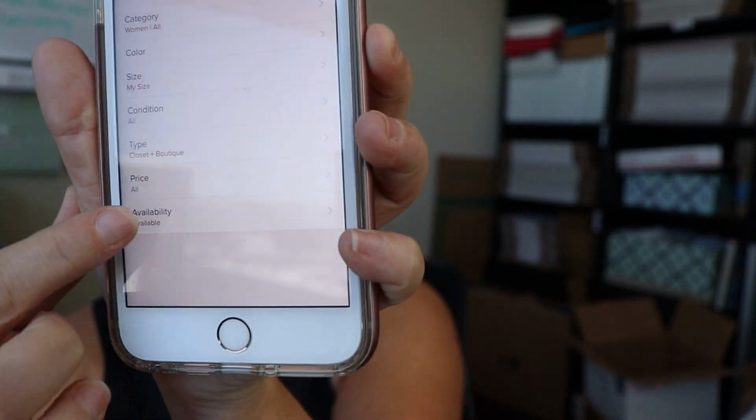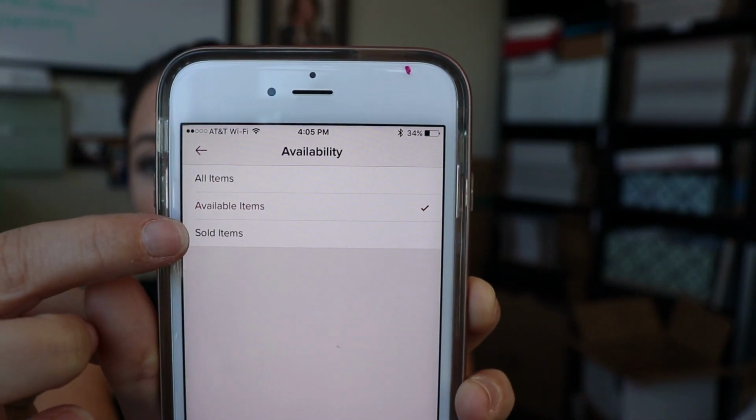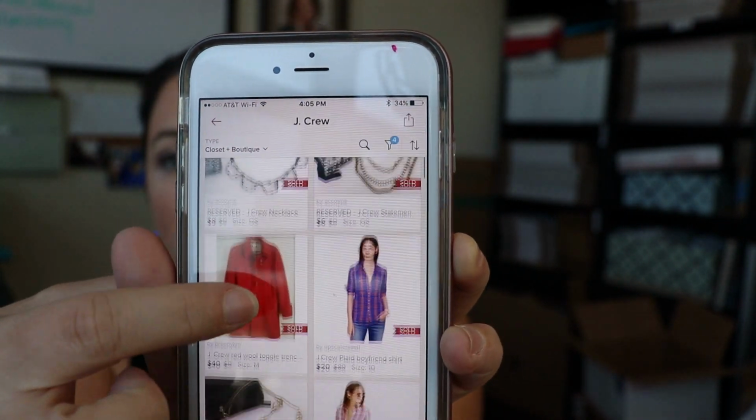Just search, okay? So you're going to search sold listings. If you don't know how to do that, I think I have done it on another video, but let's just say we're going to search J.Crew. We're going to go up here to the filter button, and down at the bottom it says availability, and you are going to search sold items. And they will all come up with a little red flag there.